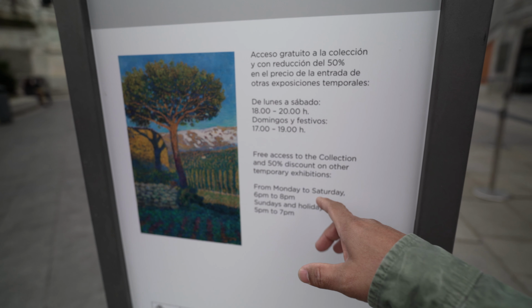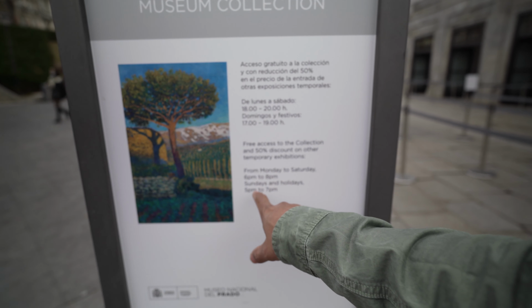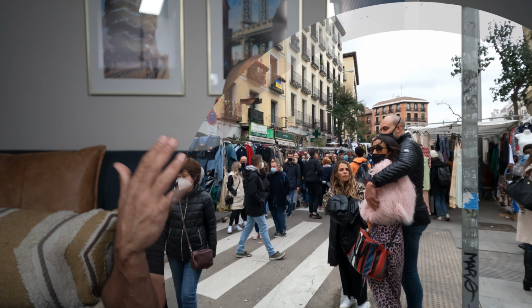Again, I recommend you guys buy ahead online. Skip the line, and it's free for students with their student ID, so make sure you take your student ID. But you can also enter for free from 6 p.m. to 8 p.m. on Monday through Saturdays and 5 to 7 p.m. on Sundays. I definitely recommend you guys visit this cultural landmark in Madrid.